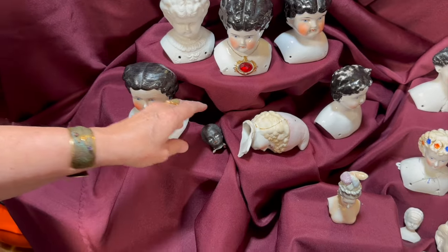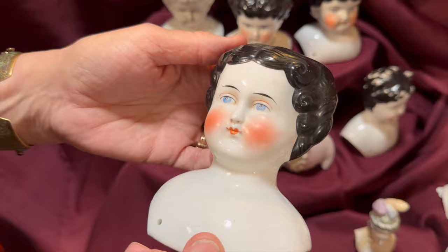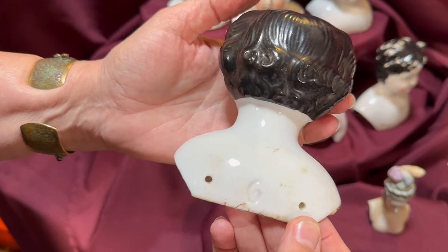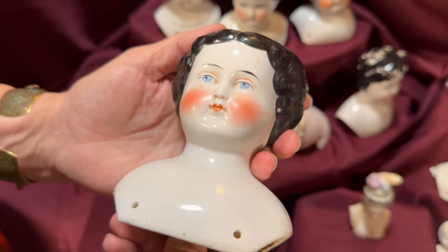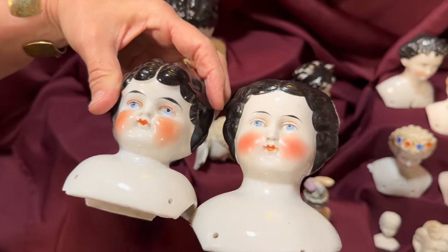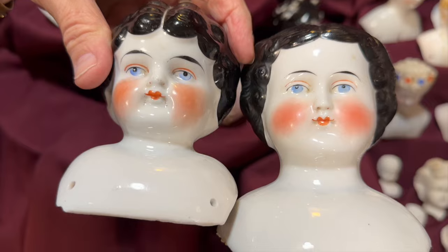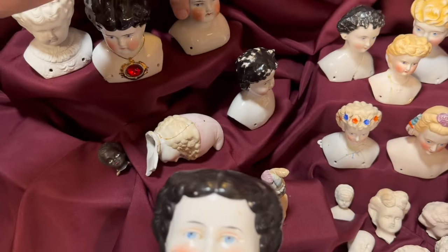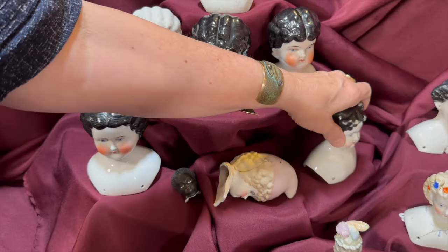And then we have some that I'm not sure are Hertwig. This one is a variation on a flat top, very bold number 6 on the back. I'm not sure who made this one. It has the same kind of face with these little pursed lips, same kind of style of painting of the eyes and features, but I'm not sure. And it's okay not to be sure. This one's a total unknown.